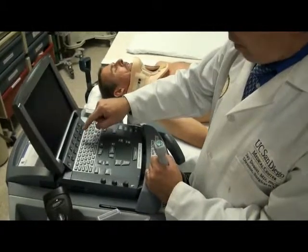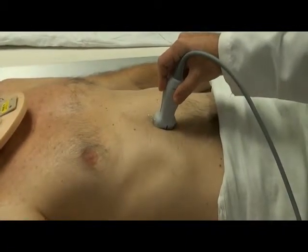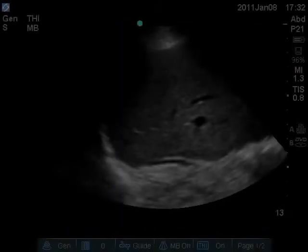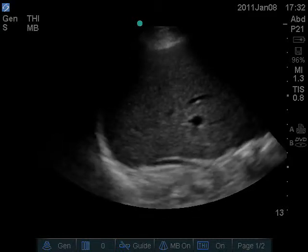Records submitted must have the patient's ID embedded within the study. The probe is placed in the epigastrium and a longitudinal view is taken to identify the vena cava. Identifying a location about 2 cm below the hepatic veins is where the transverse view should be taken.